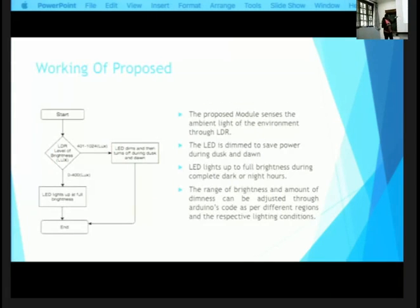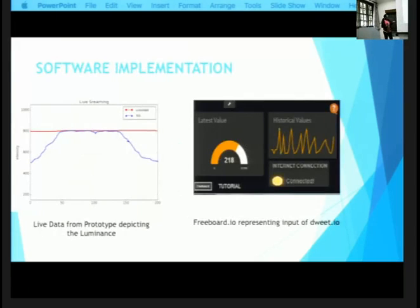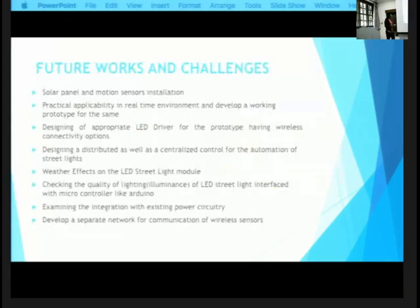This is how it works. This is the LED. If the lux is between 400 to 1000, the LED would dim, otherwise it will come up. We took the data and put it on the cloud using freeboard.io and duit.io, and these were the readings that we got. We can also check if the LED is connected over the internet.